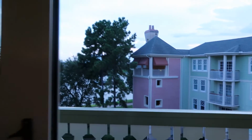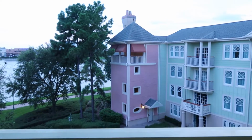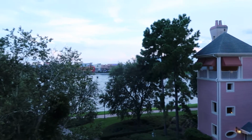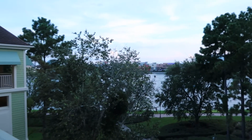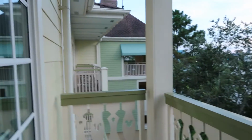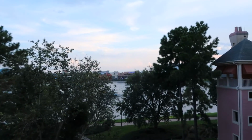And then the view of this room. The view is really nice. You can see Disney Springs. Come on outside. Just a beautiful view. Disney Springs across the way. When we first got in the room, you could hear music playing. Very nice. Little boat passing by.